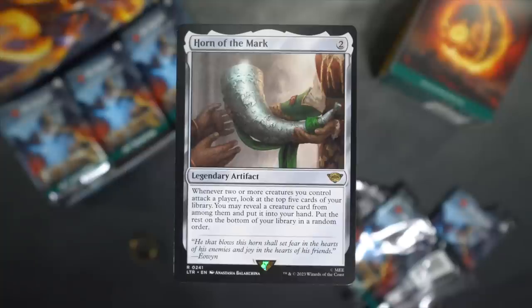Whenever you attack, scry 2. Then you may reveal the top card of your library. If it's a creature card, put it onto the battlefield tapped and attacking. Until your next turn, it gains trample if you control a dwarf, and hexproof if you control an elf. That's the end of the ability. There's no sacrifice at the end of combat. You just get the creature. That's really cool. Yeah. Also, the Horn of the Mark is another legendary artifact, and also a legendary land.